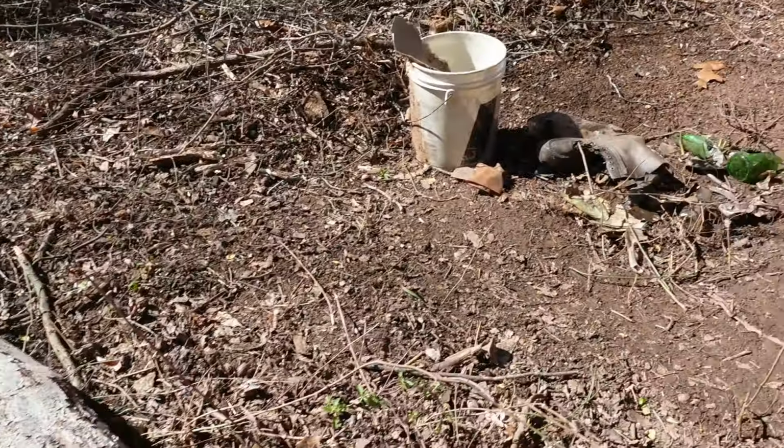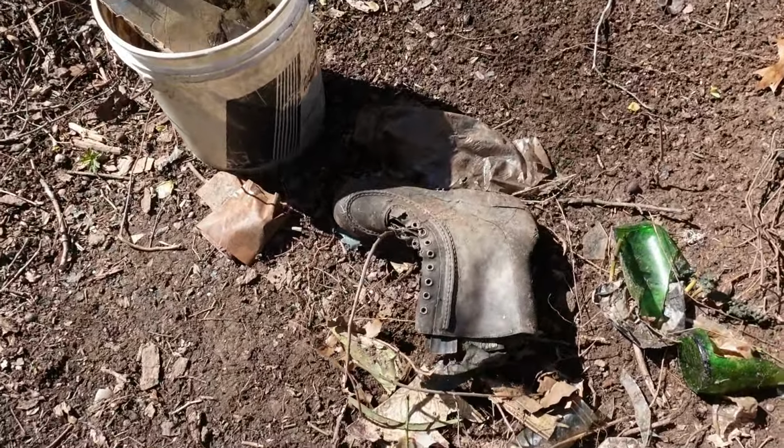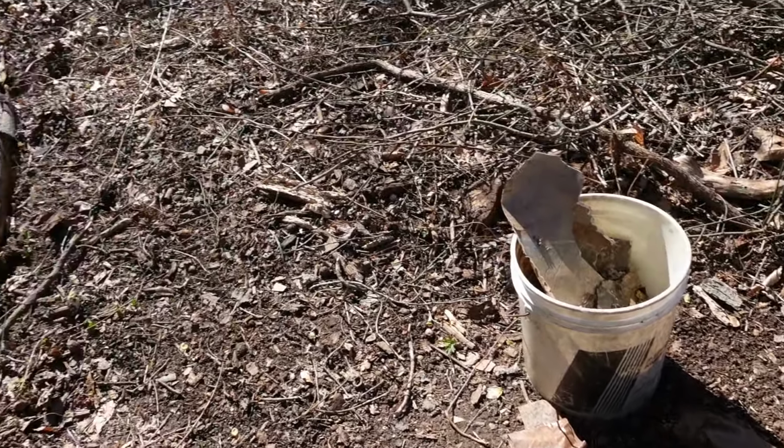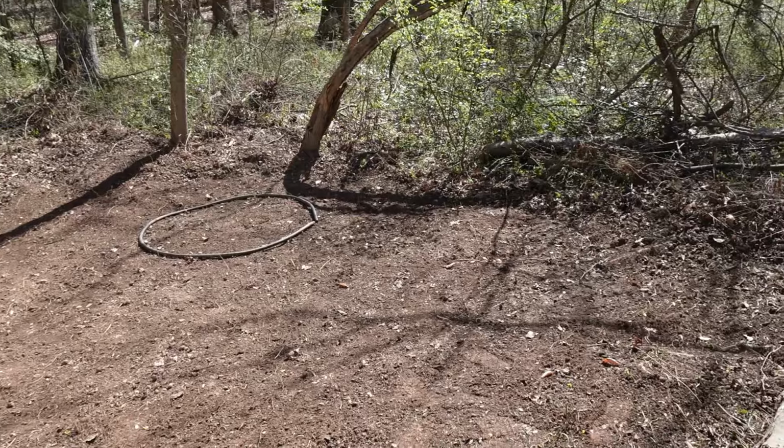And a little bit of trash right there. Another beautiful shoe. And bottles as well. But with that being said, I'm so happy we got this cleared out for the idea I have.